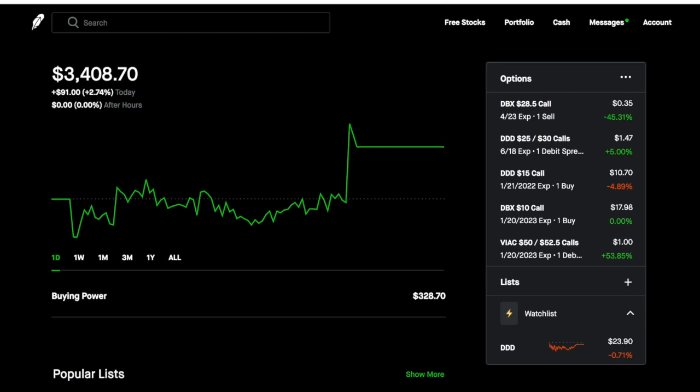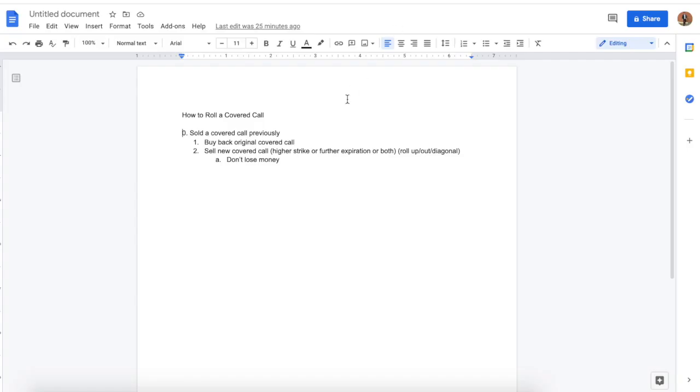Anyway, alright, so that is how to roll covered calls. Like I said, it's very simple. You guys don't need to overcomplicate it. All you're doing is buying back the original covered call that you sold, when the underlying moves too far in your favor, in your long call's favor. So that short call that you sold is now worth more and at risk of expiring in the money.